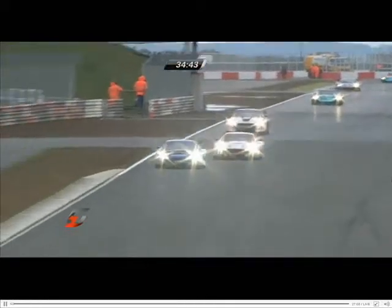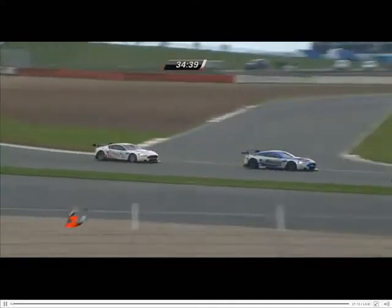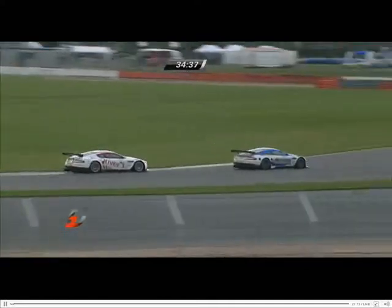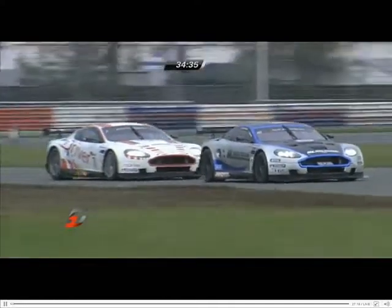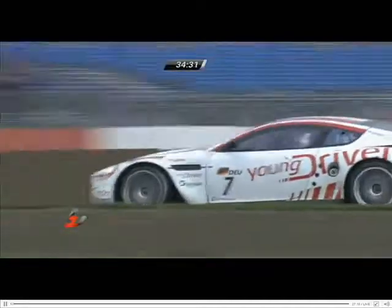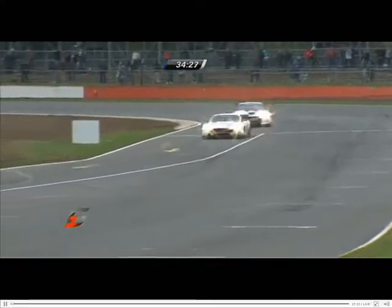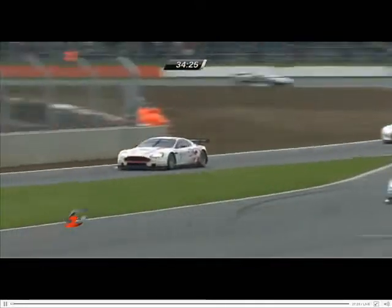Michael, he certainly didn't know there were 2 cars inside, but he did know there was one, and he turned in anyway. And that's pretty much a no-no, isn't it? It is really, because it's a slow corner. You're braking to a slow corner, so to actually get in front is an impossibility, and I think that was obviously proof of that.